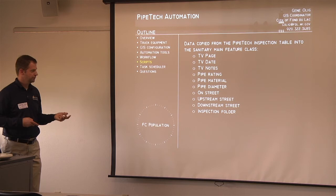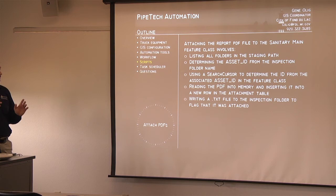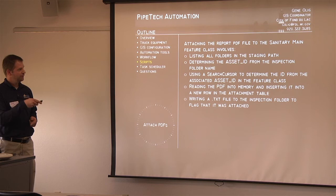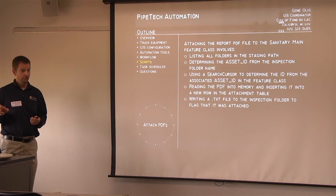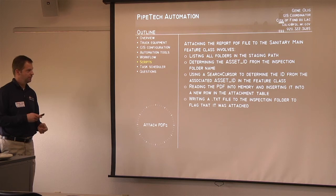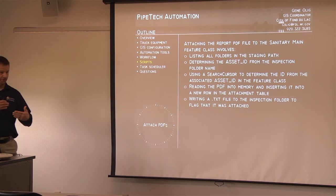So the next thing we do is we attach the report PDF file to our sanitary main feature class. And I actually didn't write the script, Chad did. So we list all of our folders in our staging folder. We determine the asset ID from the inspection folder name. Remember, the year, month, day, underscore asset ID. By the way, our folder name is the exact same as all of our file names within the folder. So the report file is going to be the same format, the video file is going to be the same format, and the PipeTech inspection database will be the same file format and naming convention, as well as the folder. We also write a text file to that inspection folder, which is basically a flag. It tells us that the report was actually attached to the feature in GIS.